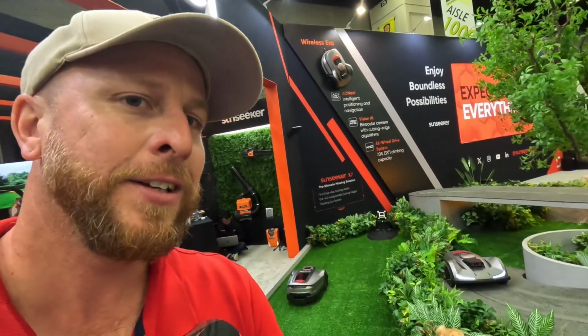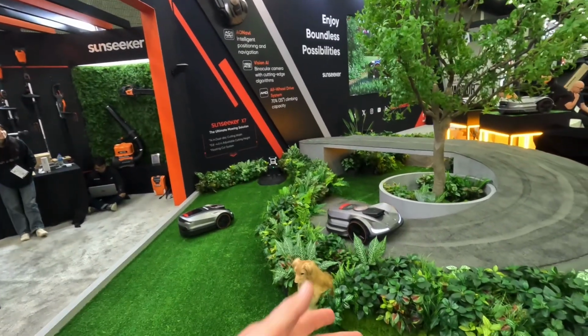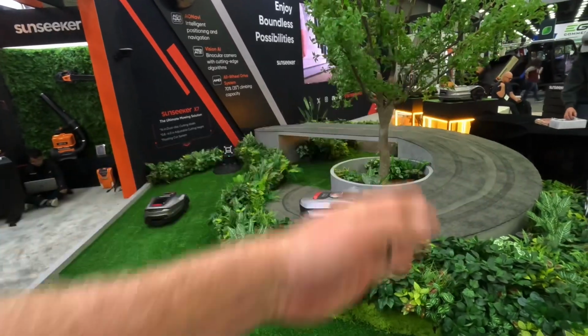Well, Matt, thank you for your time. Absolutely. I'll tell you, this booth looks absolutely beautiful this year. Thank you, man. Quite an upgrade from last year. Got the little island on there. Looks like a little racetrack. It's pretty cool. That's just to demonstrate going up the hills, stuff like that.